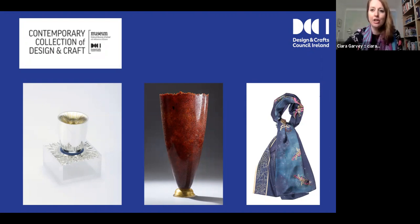So on a reputational level, this is something really fantastic for makers to know that your work is going to be in the museum forever for future generations to enjoy. And makers have said that gives them a really wonderful sense of achievement and accomplishment.